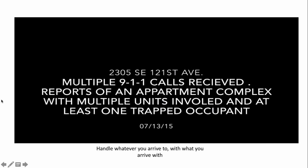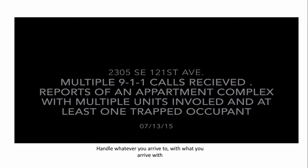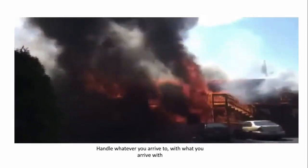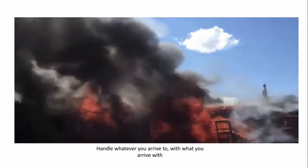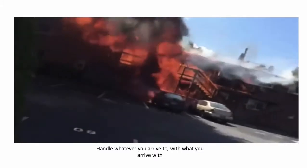911. Yeah, we have a fire at the Hidden Court Apartments. What's on fire? Man. This is terrible. Yeah, I know. I just went and got all them people out.